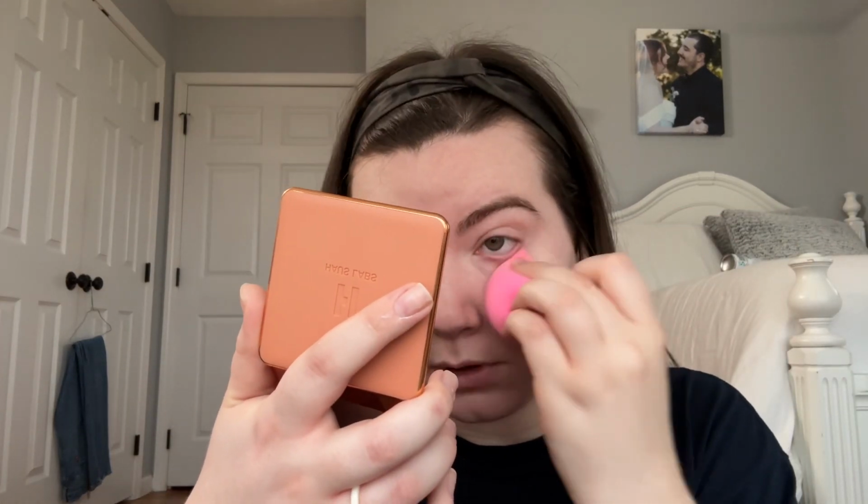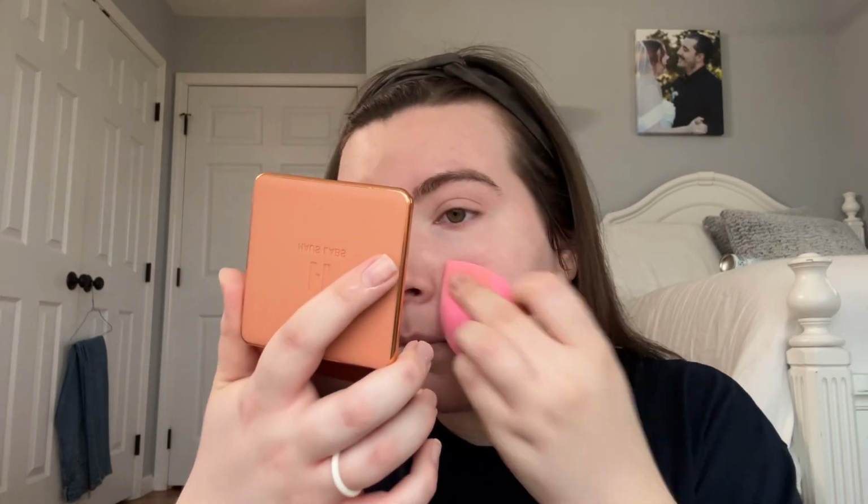I'm gonna take my sponge, but this lasts so well on my skin. Saturday I did my makeup at almost 8:30, maybe 9. I didn't take it off until 9 o'clock that night, and this lasted so well, and I wasn't oily or anything. It just lasted really well, and it blends really nicely.